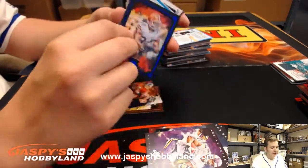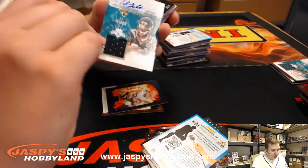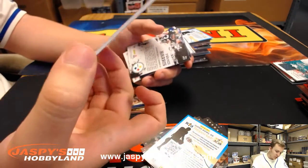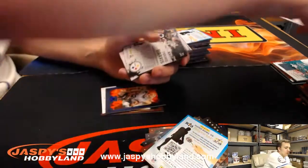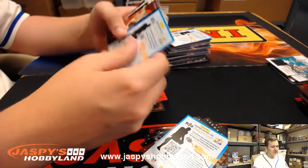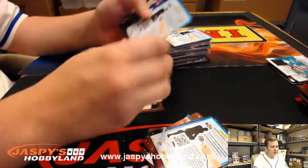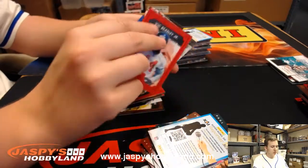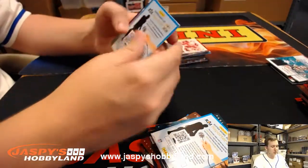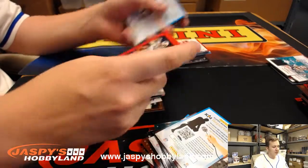Sammy Coates, John Elway, Isaiah Crowell, purplish blue border. And there he is, TJ Yeldon, number 249, rookie jersey auto for TJ. 55 out of 249. There you go. Franco Harris, Sammy Watkins. Got Gerald McCoy, Jerome Bettis, Brett Hundley. Vic Beasley, Amari Cooper, and Andrew Luck. You got Kevin Johnson, Amari Cooper, and Tavon Austin.